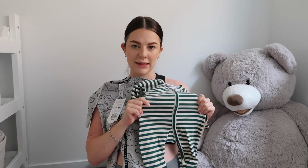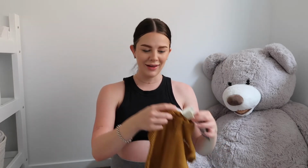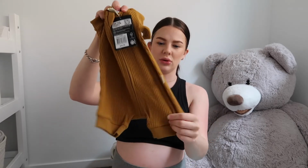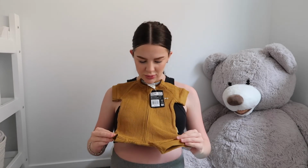These ones are meant to be more moisture wicking than the classic smooth cotton style. So thought we'd try some of them. Why not? They were cheap. This little onesie, another waffle one, but I just thought they were on sale. The color was really cute. It was a green one, which I actually wanted, but this color is really cute as well.